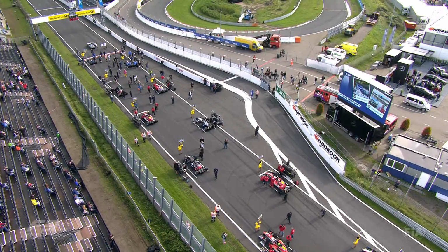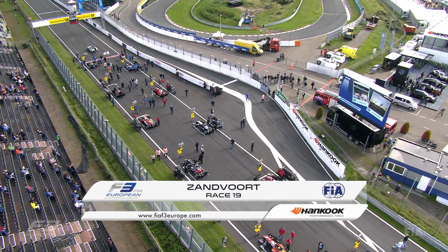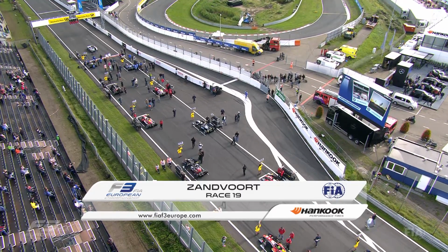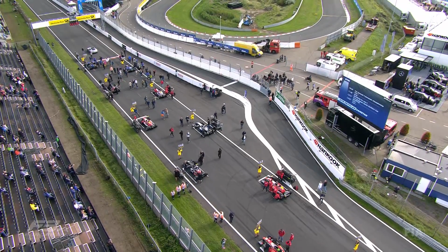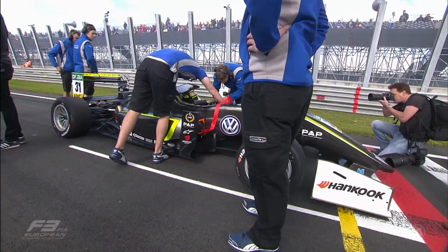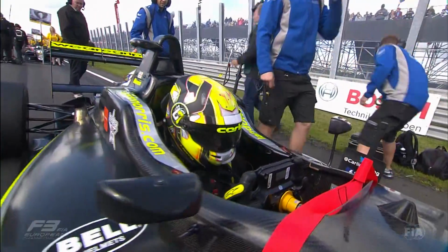Everyone, a very good morning and welcome to sunny Zandvoort by the North Sea, right on the coast of the Netherlands for race 19 of the FIA Formula 3 European Championship. The sunshine, if I'm honest with you, was not predicted for this morning. And there we can see our pole sitter. What a couple of weeks this young man has had.